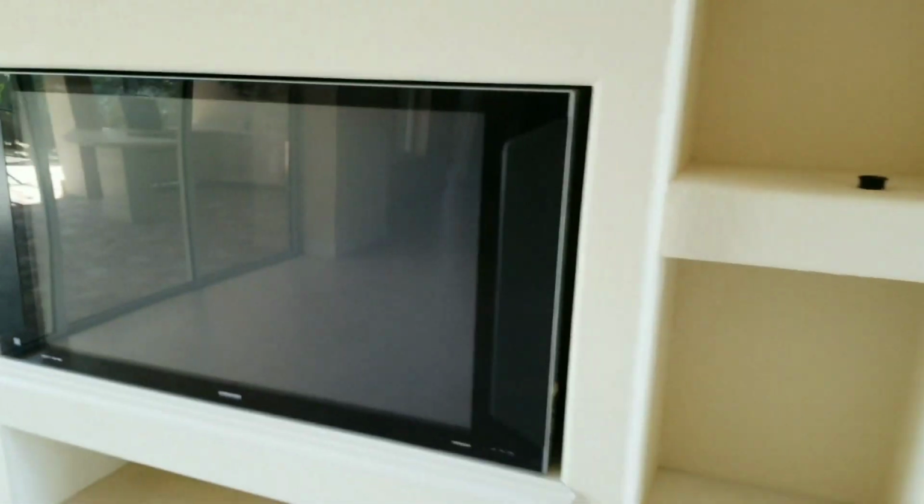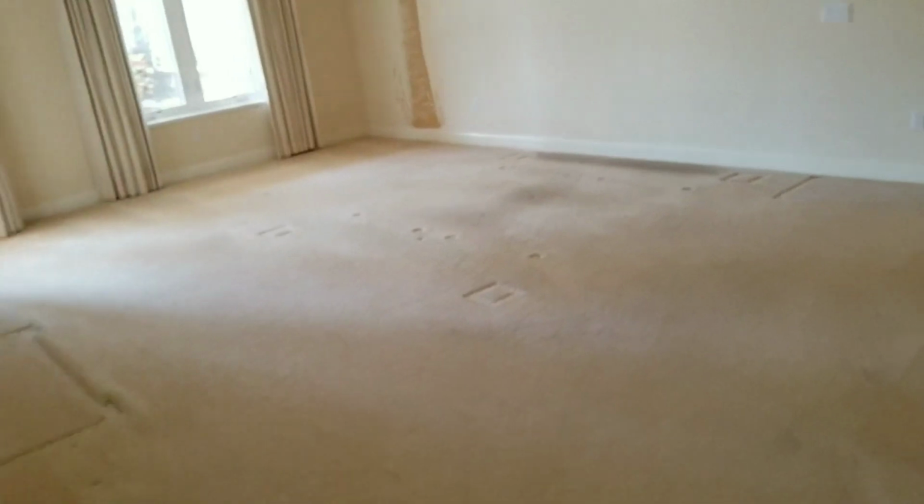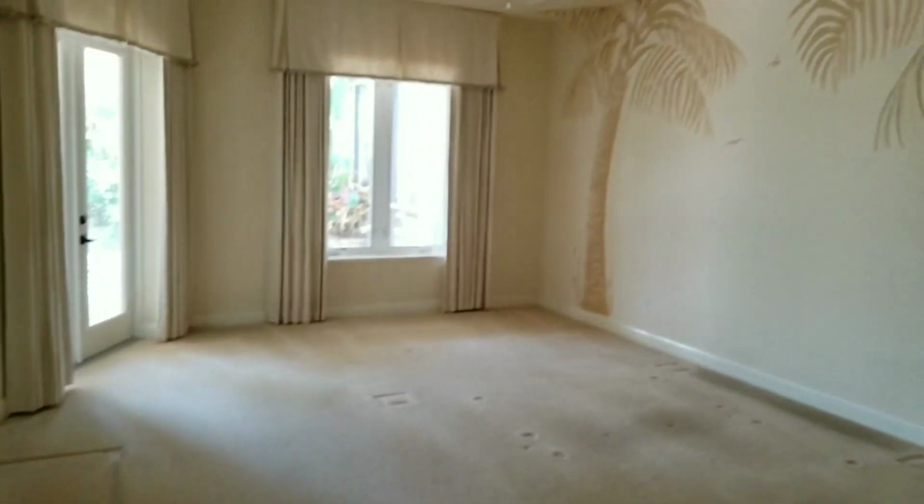You see that little hole? So they had this built. They left the TV because it fits. Well, it's an older TV, but they have some holes there. Then somebody ran their own speakers or something later on. Here's the master.